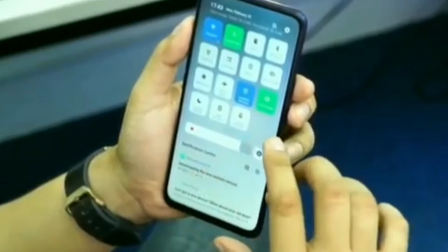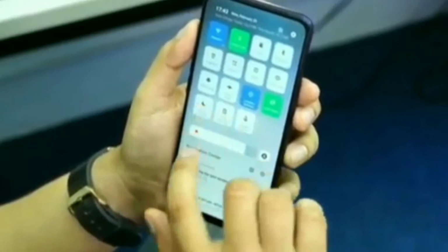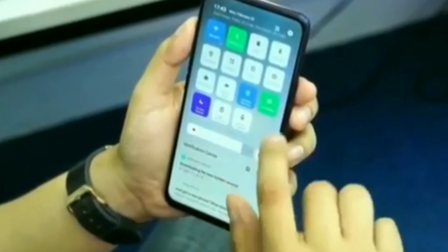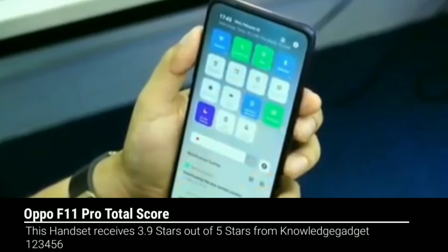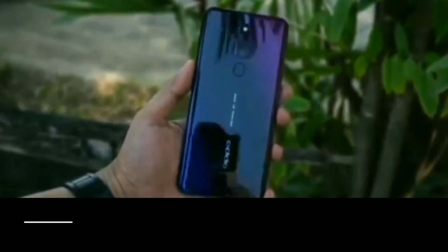It is having a massive 4000 mAh battery which will last you for 1.5 days to 2 days depending upon your usage pattern. So as a whole, I would say this is an average smartphone which is overpriced. And I would say this is not a best buy. So this was my honest review on the brand new Oppo F11 Pro.